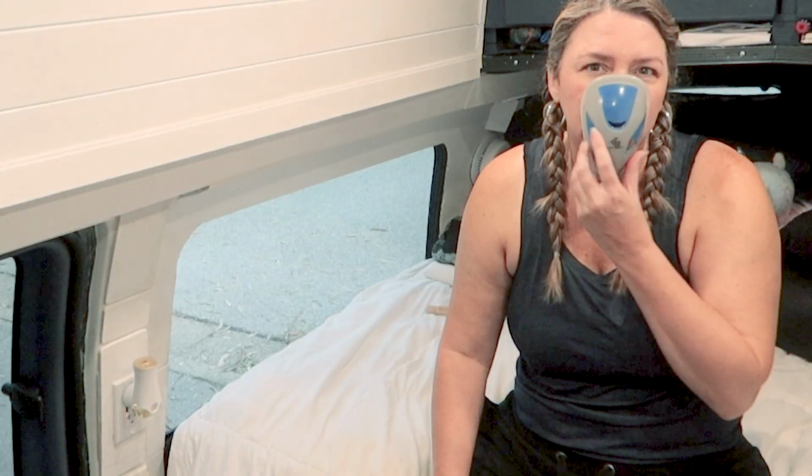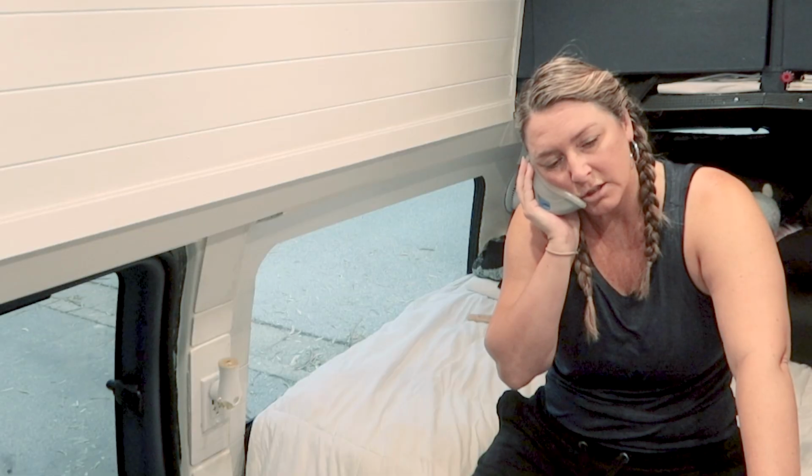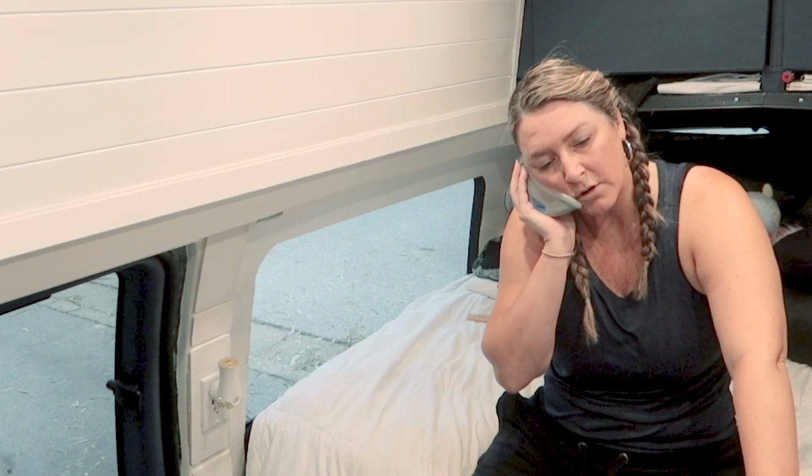This could be a good nose warmer. It's like a seashell. You can hear things from afar.